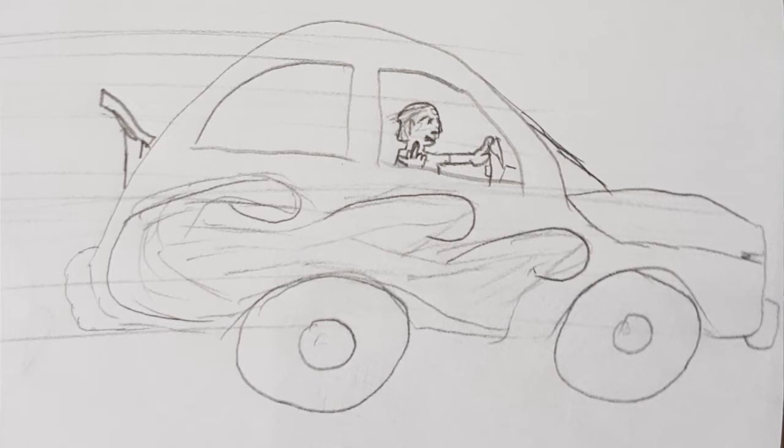Number 11. This is a fast car with a guy, I just remember, a guy flipping off. This is more funny to me and nostalgic than anything, really.